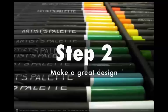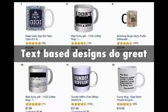In the back, I took a screenshot of some of Amazon's best-selling mugs at that moment, and I just blacked out some of the cursed ones. But you can see here, a lot of these are just text-based mugs. The thinking here is that we're going for mass market.